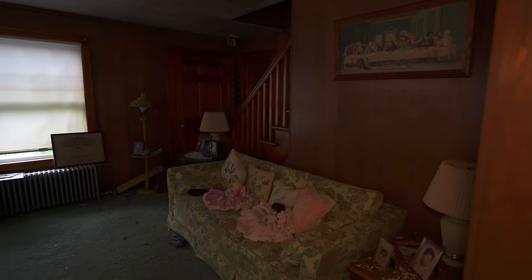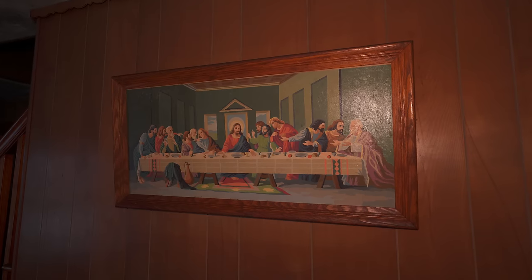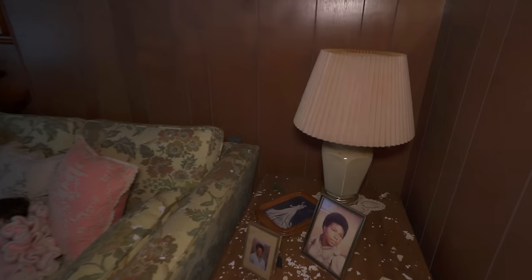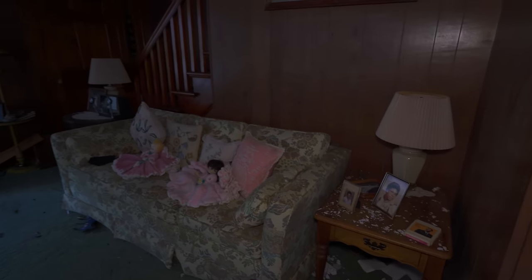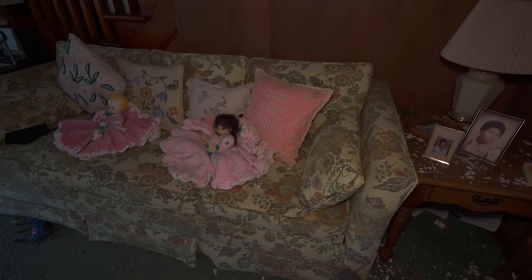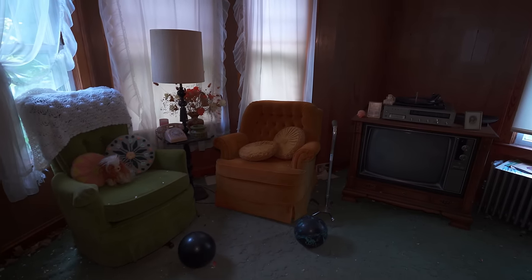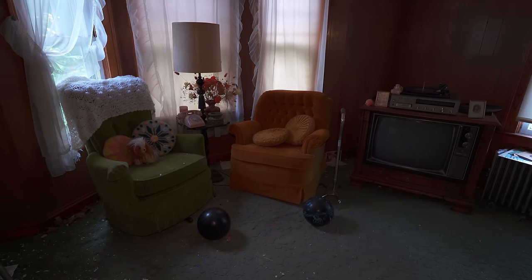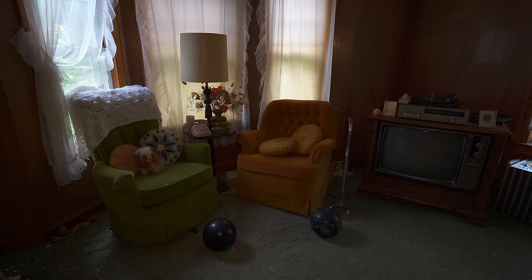All right, let's check out this living room here. Look at that, we got the Last Supper sitting right up over here. Very nice. Some photos, some more photos. Some bowling bags. And then this awesome little setup right here. I love this. This is definitely gotta say 1970s, right?